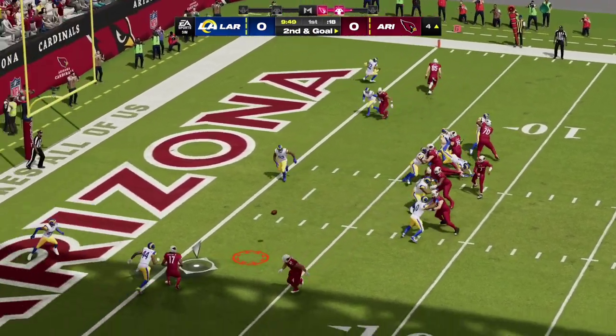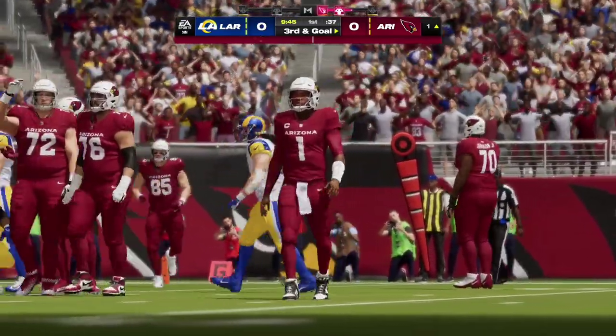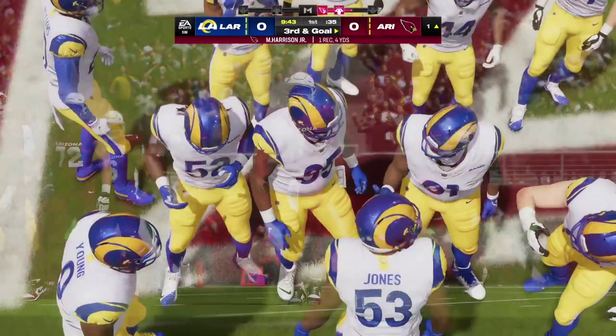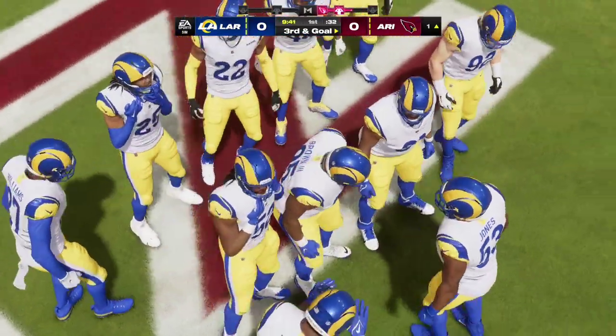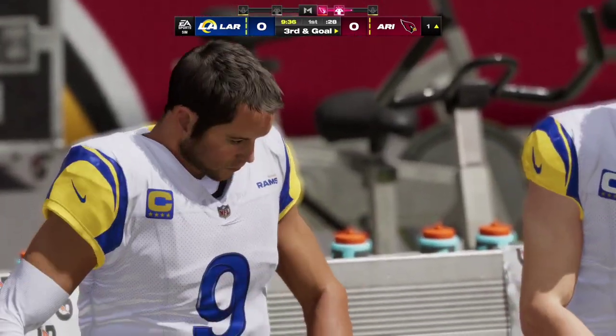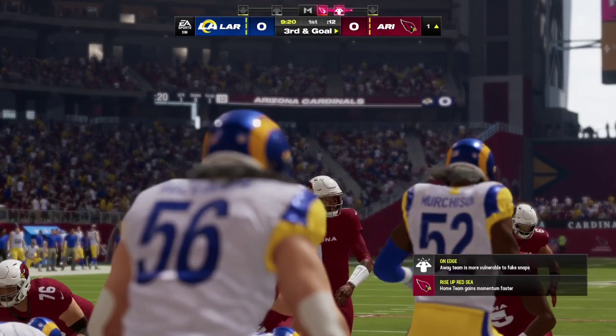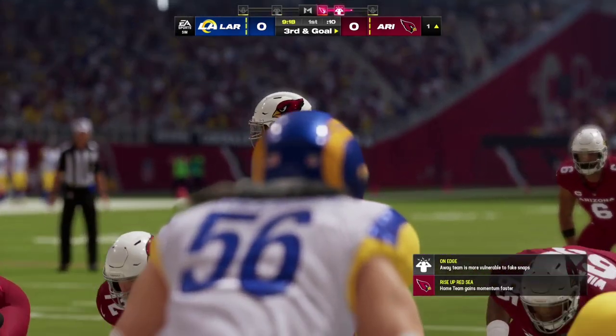Now Murray throwing on second down. Throwing the slant pattern here, complete. A touchdown saving tackle there. Now it's third and goal. In today's football, where receivers break tackles, make people miss, get upfield for the extra yardage, when you see a play like that where it's caught and he's dropped on the spot, that's a big time play by the defense.